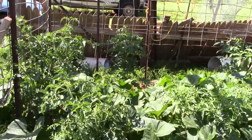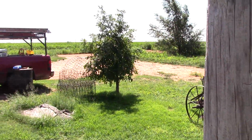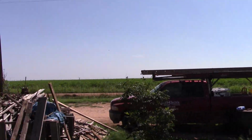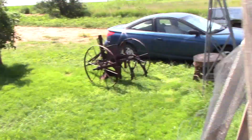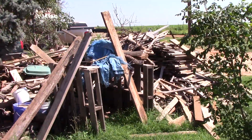You can tell everything's a lot greener here now, and even looking out across the road there at the cotton, my neighbor's cotton is looking real good. But while we're looking that way, I'll show, this is for Bug Out Brad.